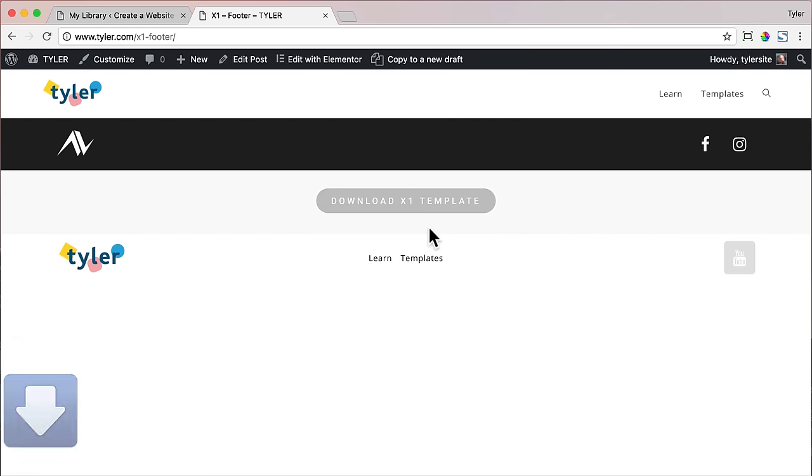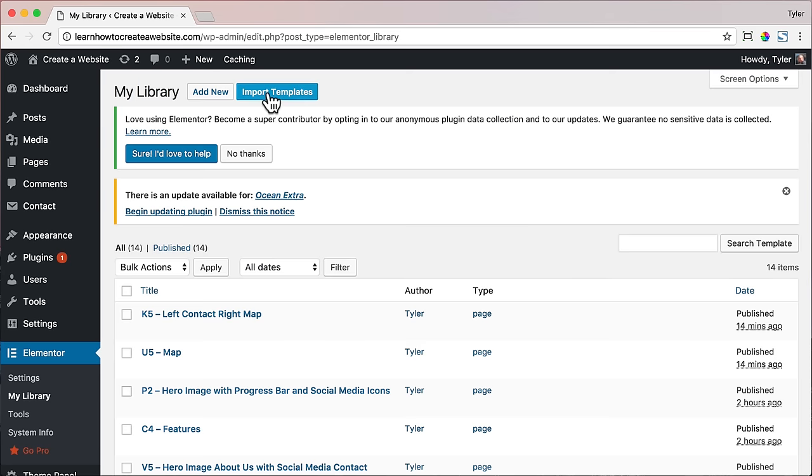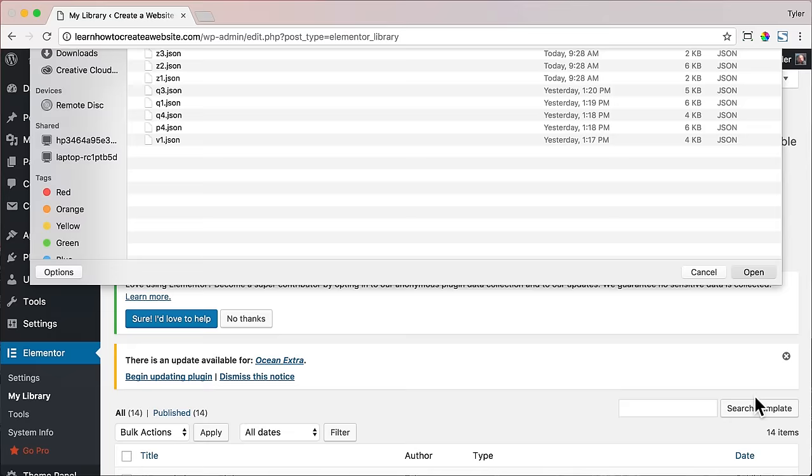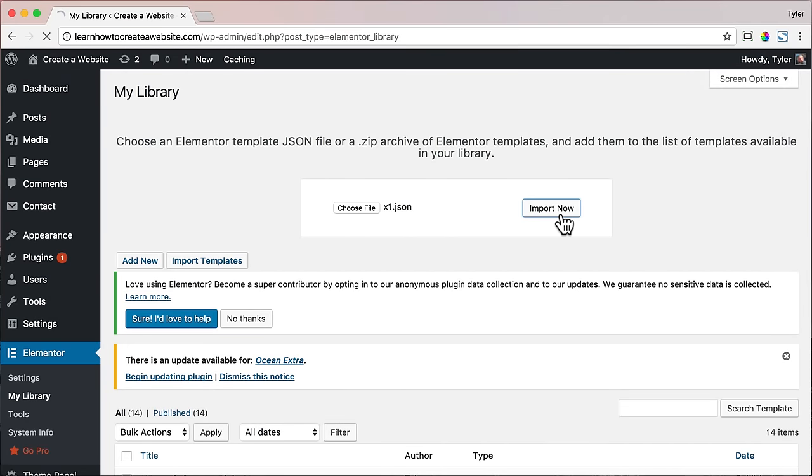It's downloaded. Now we need to import templates, choose file. Go to templates. Let's do the X1 template. Press open and import now.